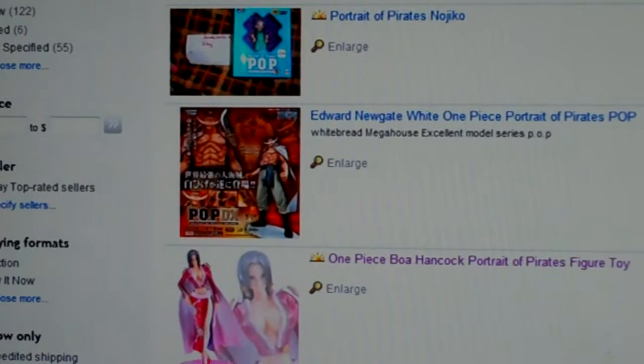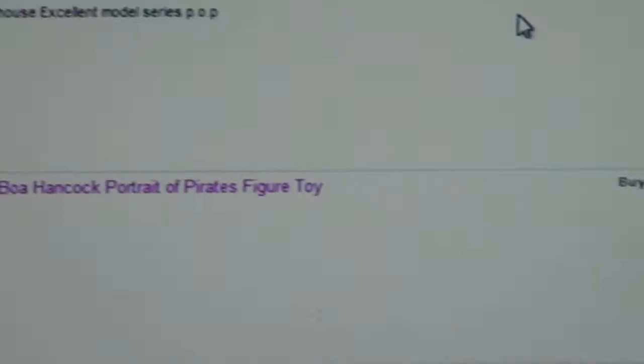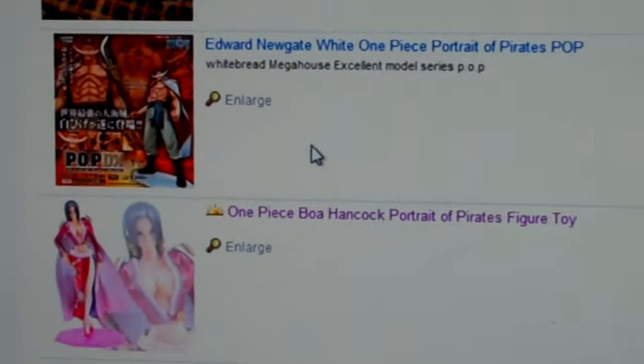which you need to obviously be careful of. Like, for instance, here is a very obvious bootleg of Boa Hancock. And look how much they want for it. $60. I own this figure, and I'm pretty sure she doesn't lean like that. Also, kind of funny, right above it, white bread. I thought that was amusing.